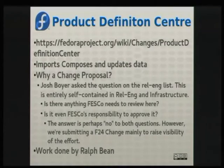The features for that don't actually run in a chroot, so we're working with the Anaconda guys on ways to enable Live Media Creator to make all the things that we need to make.